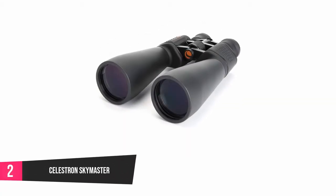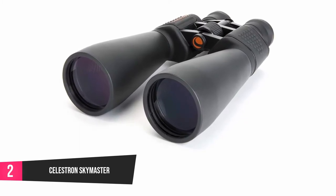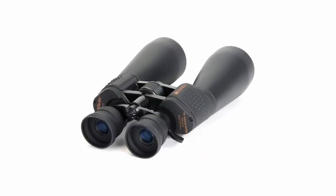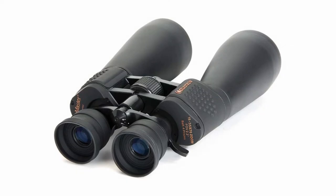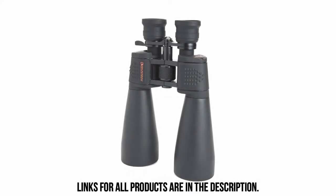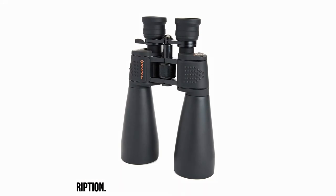At number 2, Celestron SkyMaster. These binoculars let you focus on a subject more and zoom in to get a clearer and closer view. Its optics are coated multiple times, and this gives it more power to produce sharp pictures with evenly distributed colors. It does not hurt the eyes when used for longer periods of time, as it features an eye relief system that gives comfort to the eye and lets you use the binoculars even when you are wearing eyeglasses. You can adjust the image's quality by using the diopter feature installed. It includes a tripod stand for mounting the binoculars during long viewing sessions.